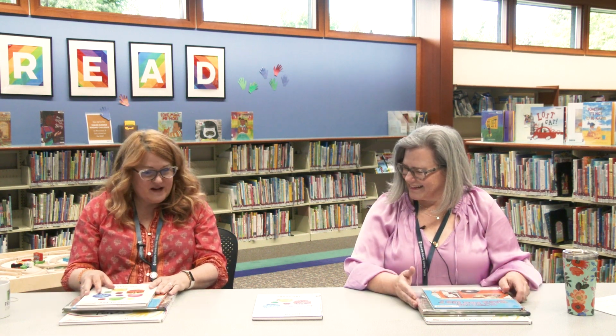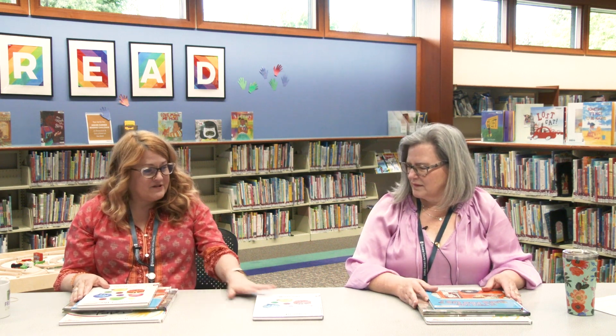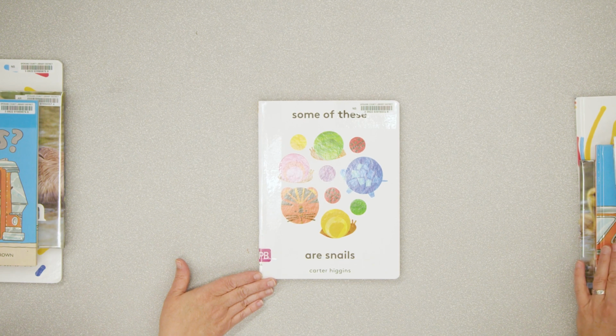So this is a great group, I think, and some of the ones that we bring can be a little bit older. I feel like this is a good group for younger kids. Yes. So shall we talk about our first one? Yes. Some of these are Snails by Carter Higgins.